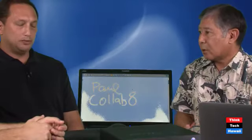The box also, if it's on the internet, you can connect in through Skype. You can connect in through links, WebEx and GoToMeeting. So you can bring in other people into this meeting here.